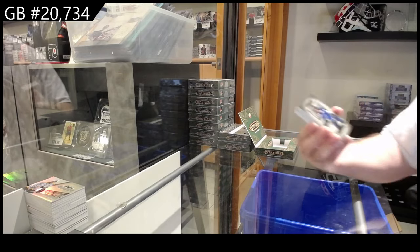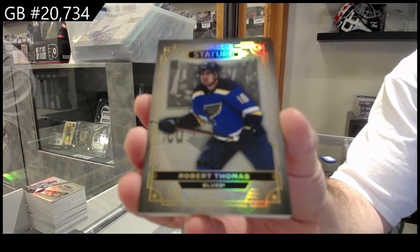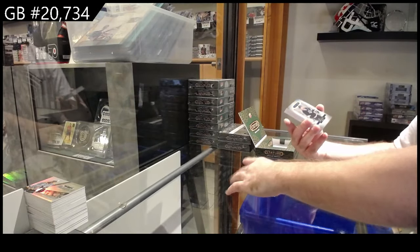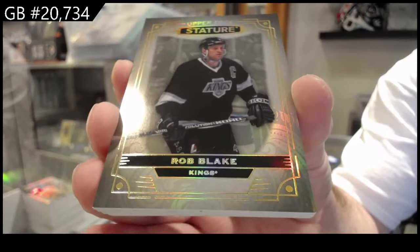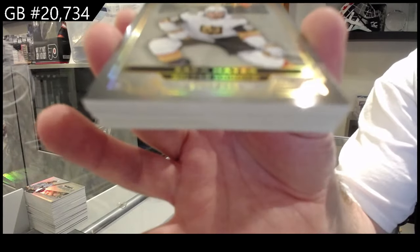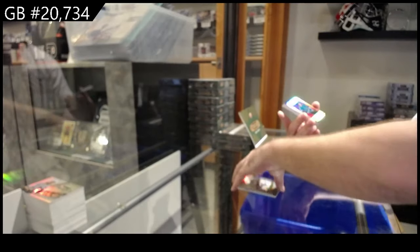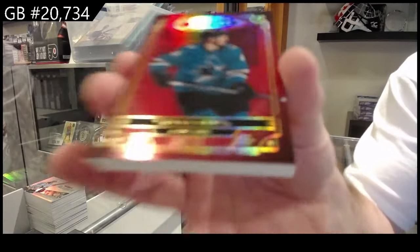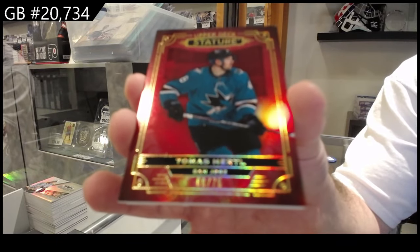Ooh, we got our first patch. Robert Thomas, base for the Blues. For the LA Kings, Rob Blake. For the Vegas Golden Knights, it's $3.99, Hayes. For the Sharks, number 75, Hurdle. You're going to get your own Hurdle PC here. Tomas Hurdle.